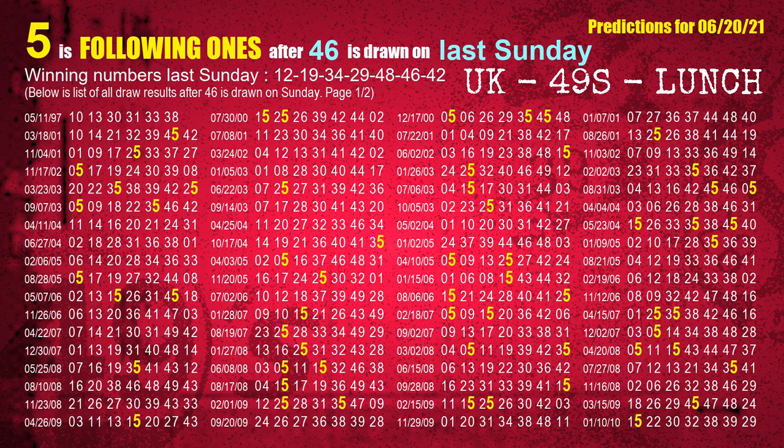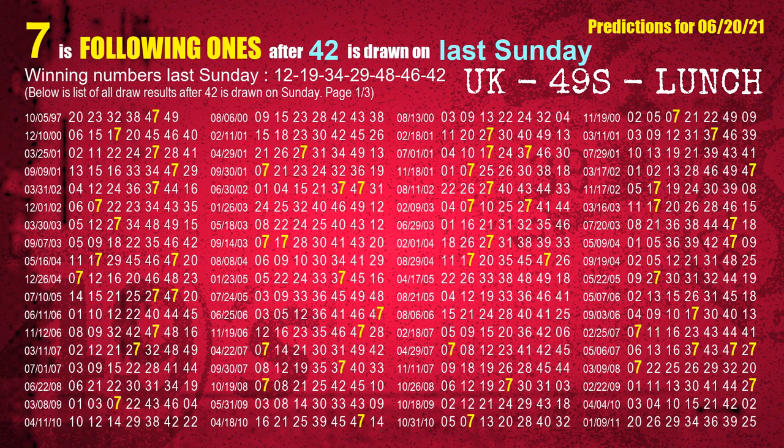The sixth winning number last Sunday is 46. The most frequently following units digit is 5, when 46 is the winning number on last Sunday. The booster winning number last Sunday is 42. The most frequently following units digit is 7, when 42 is the winning number on last Sunday.